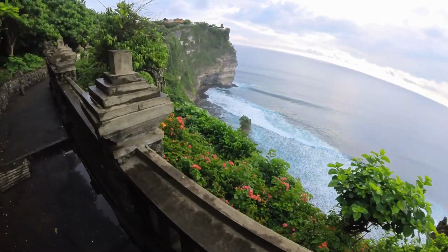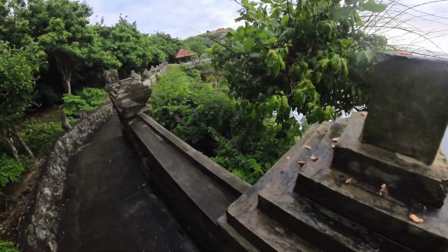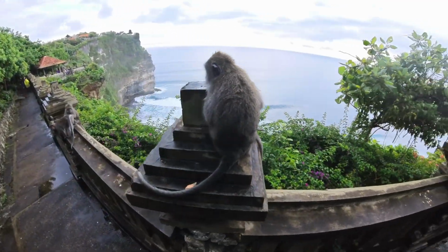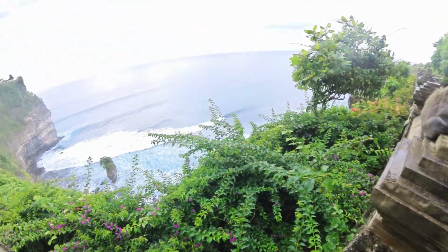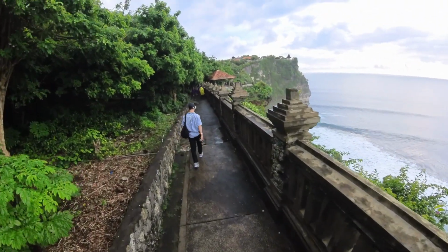Curious about the name, I did some research and found that Ulu means the top and Watu means a rock in Balinese, which makes sense. Furthermore, I read that several archaeological remains, which have been found here, prove the temple to be of megalithic origin, dating back to around the 10th century. Amazingly interesting and epic indeed.